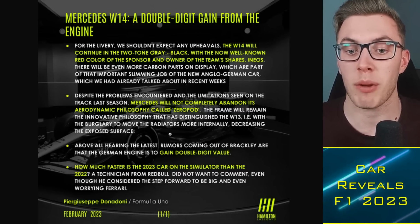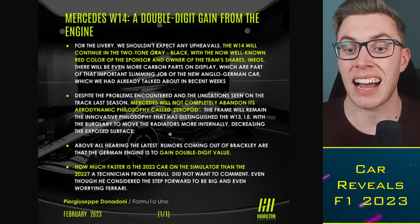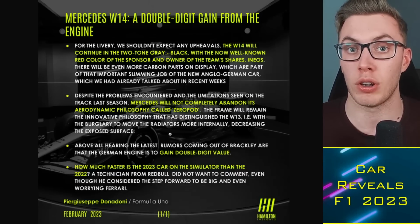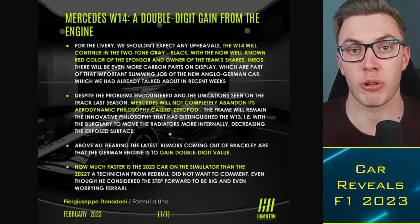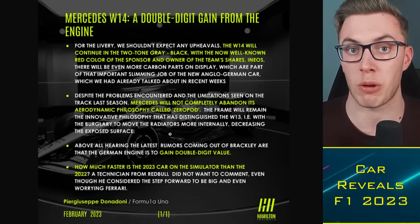Now, I think Mercedes' plan was the zero pod would help them generate more downforce from the floor of the car. As such, they could therefore run less rear wing, and they could gain that lost drag back through the rear wing. Turns out, because of their car design, they couldn't run the car as close to the floor as they wanted to.